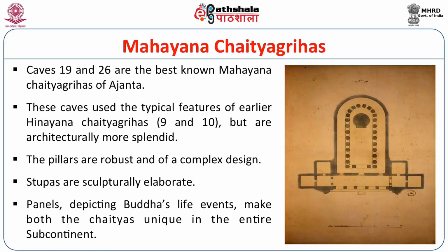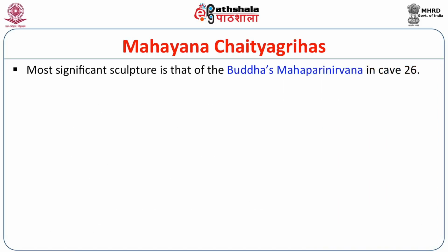Caves 19 and 26 are the best known Mahayana Chaityagrihas of Ajanta. These caves use the typical features of the earlier Hinayana Chaityagrihas, but are architecturally more splendid. The pillars are robust and of a complex design. The stupas are structurally elaborate, and the panels depicting Buddha's life events make both the Chaityas unique in the entire subcontinent. The most significant sculpture is that of Buddha's Mahaparinirvana in Cave 26.